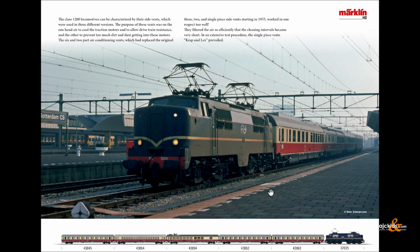Here you see a prototypical combination with German cars. It's these German cars right here. Picture taken at Rotterdam CS, Rotterdam Central Station, quite a few years ago.